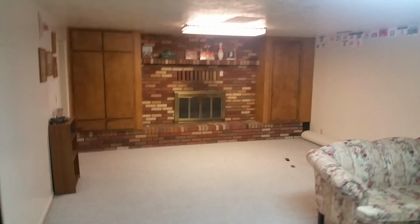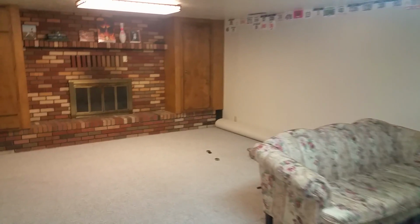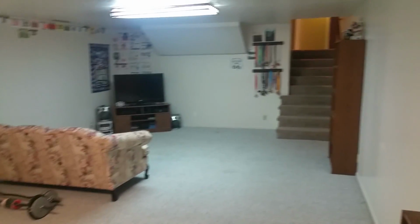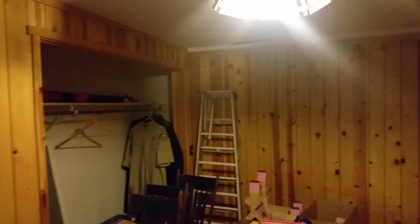Off to the left, this is another large family room. Again, built-in fireplace. And that chimney's all brick. Give you another little perspective of the size of this room. And then we've got another room here that we're going to call a bedroom. You can see the wood paneling. It's actually tongue and groove pine. And it has access through this door here. They're kind of using this room as a storage room now, to the Jack and Jill bathroom, three-quarter bath.